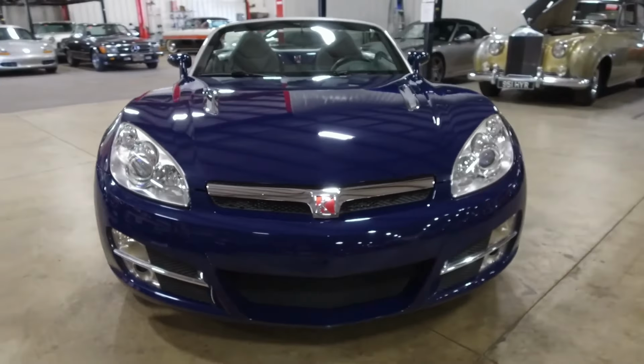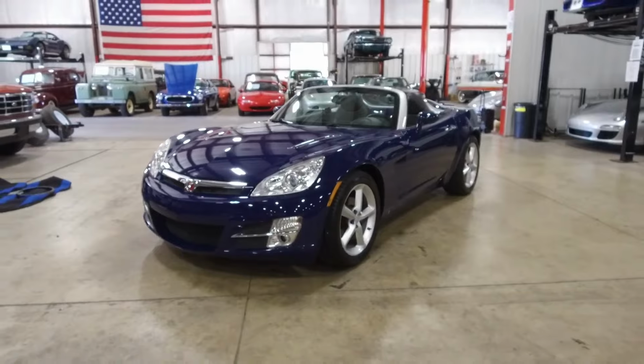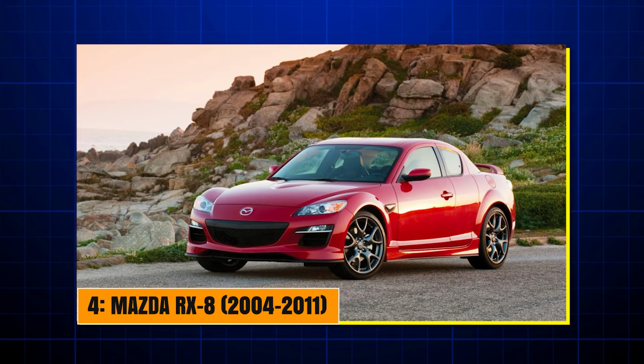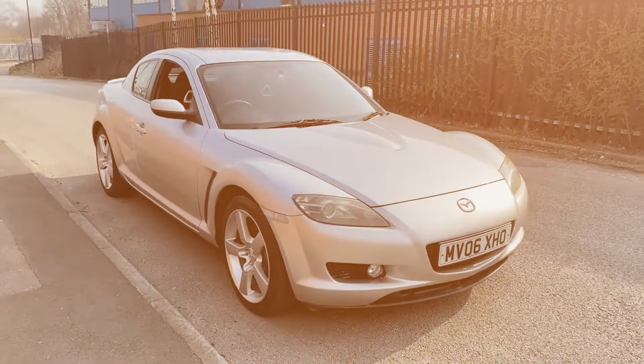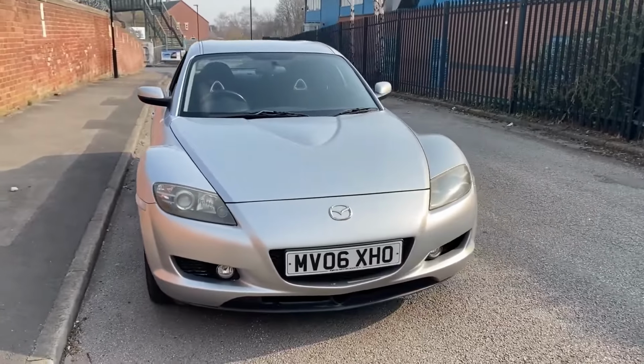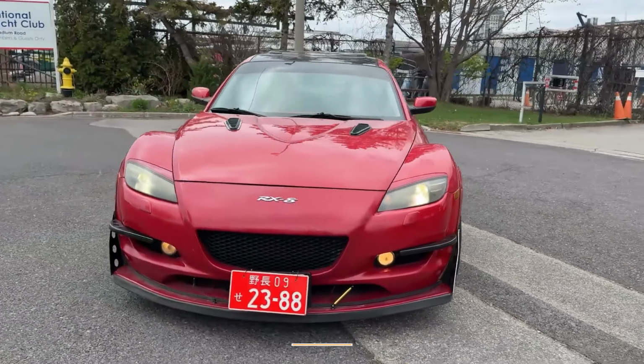Great engineering doesn't need the right badge, just the right driver. But if you want truly unique engineering. Number 4. Mazda RX-8, 2004 to 2011. Enthusiasts begged for rotary power. Mazda delivered it, and those same enthusiasts bought Subarus instead. The irony is brutal. Enthusiasts demanded an RX-7 successor.